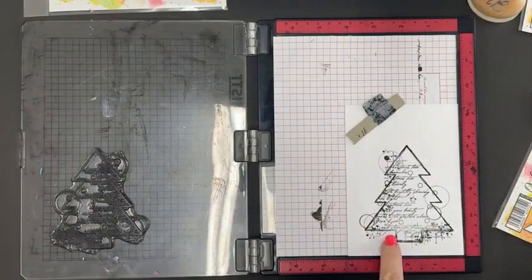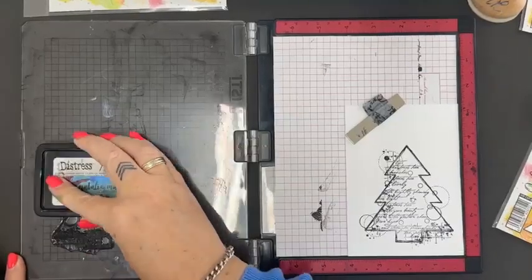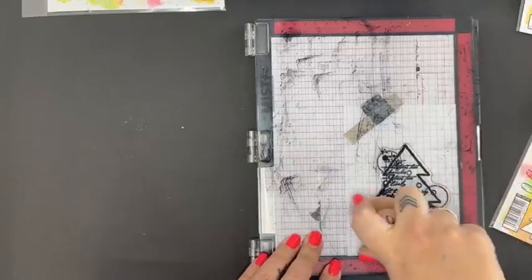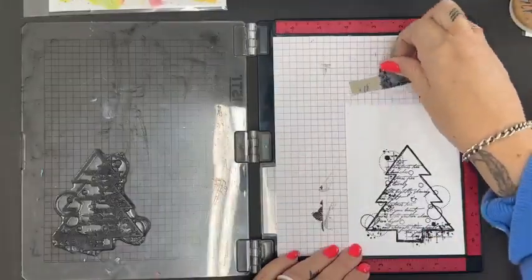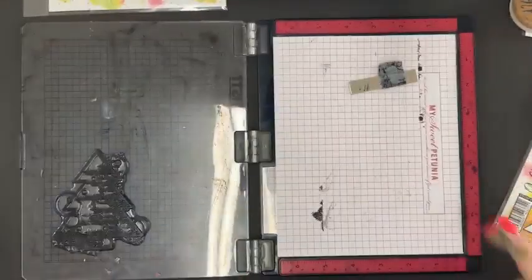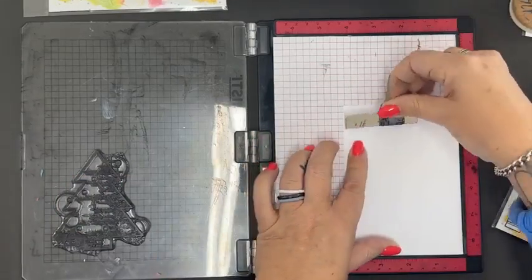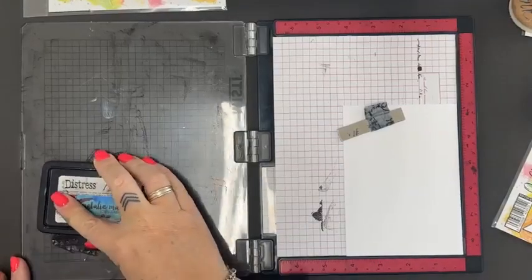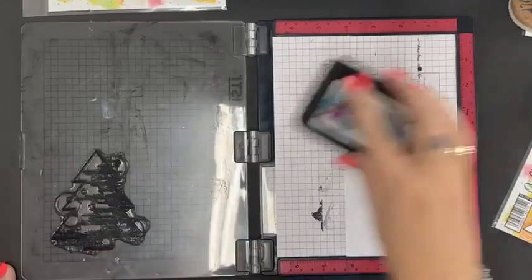And now you can see here that it hasn't stamped 100%. So I'm just going to give it another quick zhoosh. There we go. It's actually stamped really nicely. So I'm going to do a couple more. So let's have another go. Line up my paper, pop my magnet on, ink onto here.